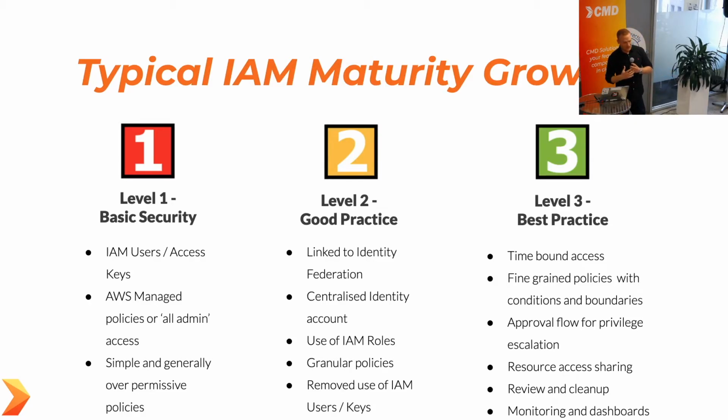IAM roles, they start to move to roles. Okay, keys are bad. I'm going to assign a permission policy to my server. It's going to have direct access. I don't need to give it long-living access keys and secret keys. They then start to look at granular policies. Okay, not everyone needs admin, but we're going to give them a policy that I define. At this point, though, they're probably not using things like conditions and boundaries. And they hopefully are starting to remove the use of IAM keys, shared keys.